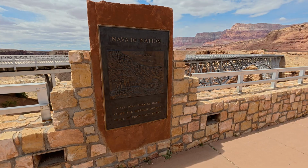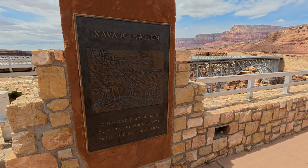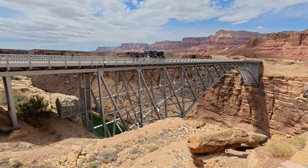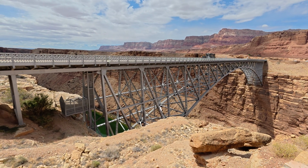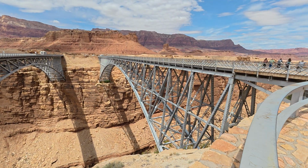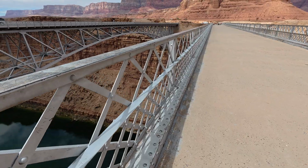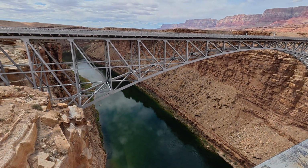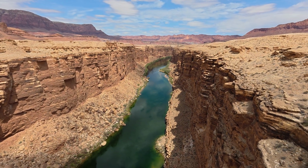The Navajo Bridge was completed in 1929 and carries Highway 89A over Marble Canyon and the Colorado River as it meanders its way towards the Grand Canyon. Originally called the Grand Canyon Bridge, the state legislature changed the name to Navajo Bridge in 1934. It was replaced by the newer bridge built next to it in 1995, and later added to the National Register of Historic Places in 1981.